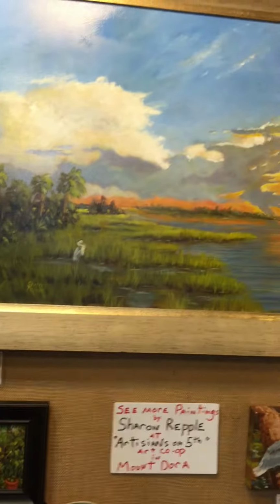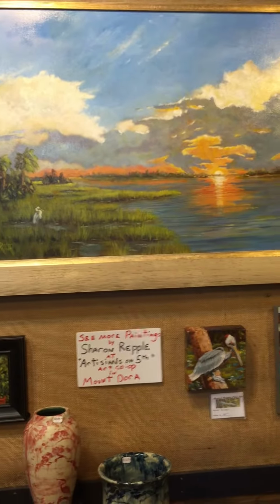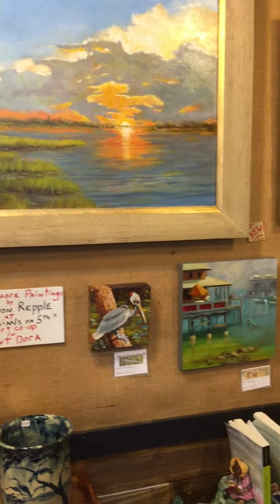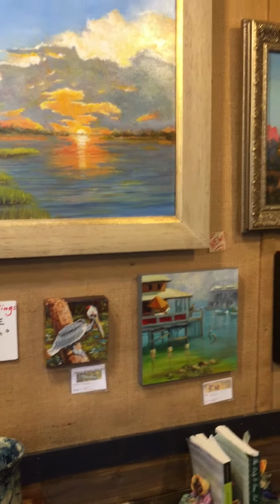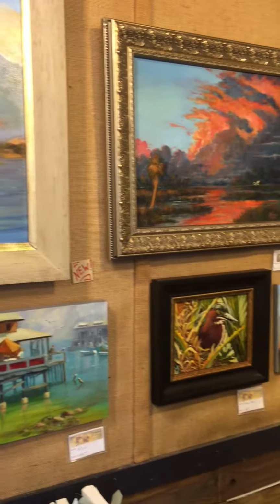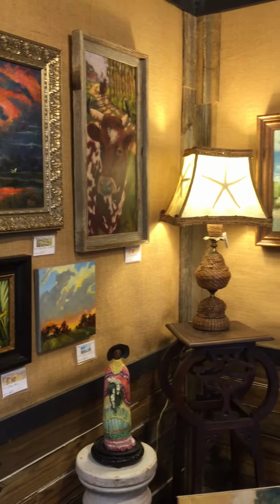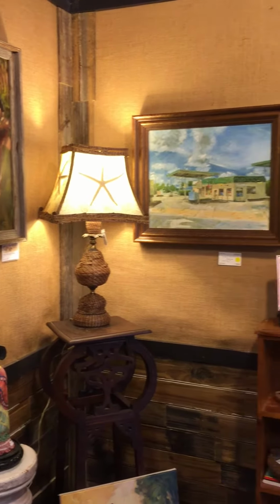Here's one of my favorite painters, Sharon Reppel. These are all acrylic paintings. You can see she is just so skilled at what she does. She tells a great story of Florida landscapes, the skies, and the animals and birds, and just an amazing view of everything.